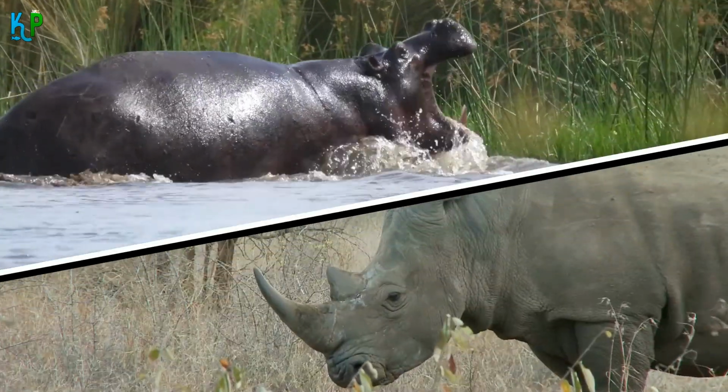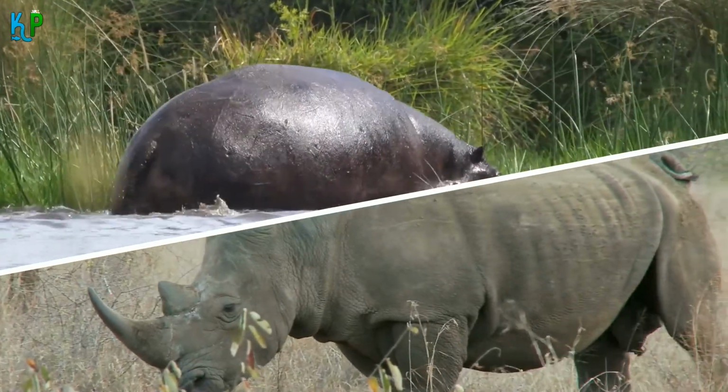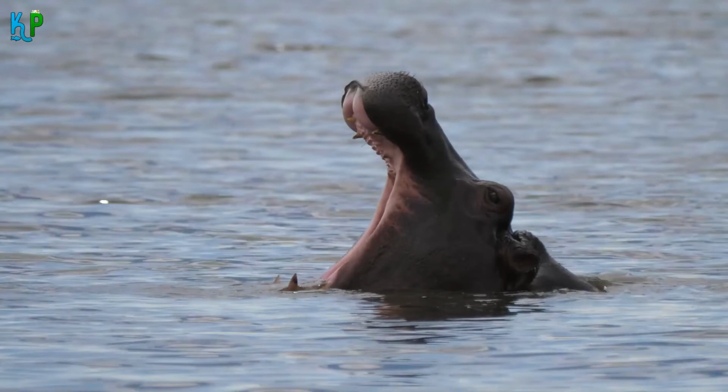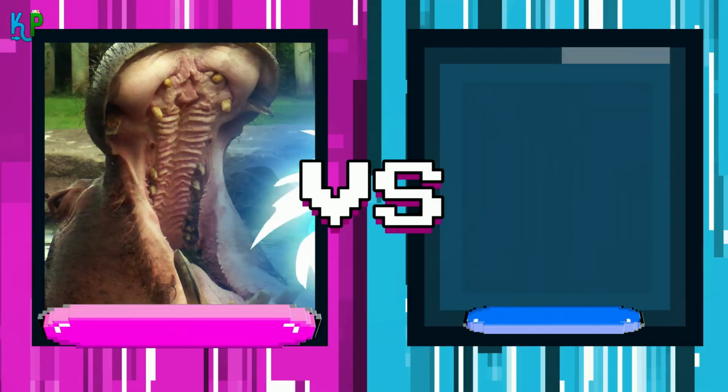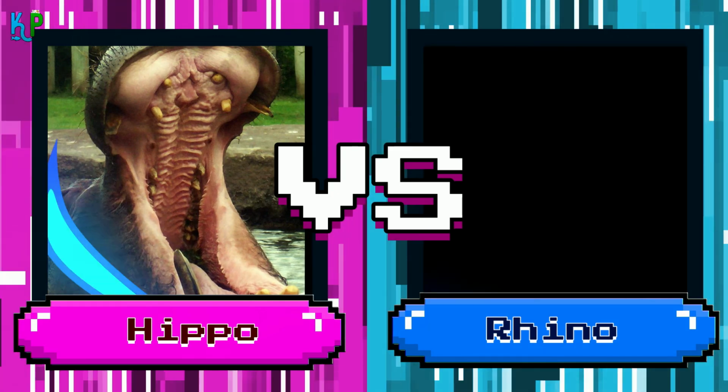Should these two behemoths encounter each other in a test of strength, thinking about who would win makes for a highly entertaining exercise. Before we can compare the two creatures and how they would fare against the other in this regard, we need to assure that we learn more about them. Then we can figure out who is stronger and more dominant between the hippo and the rhino.